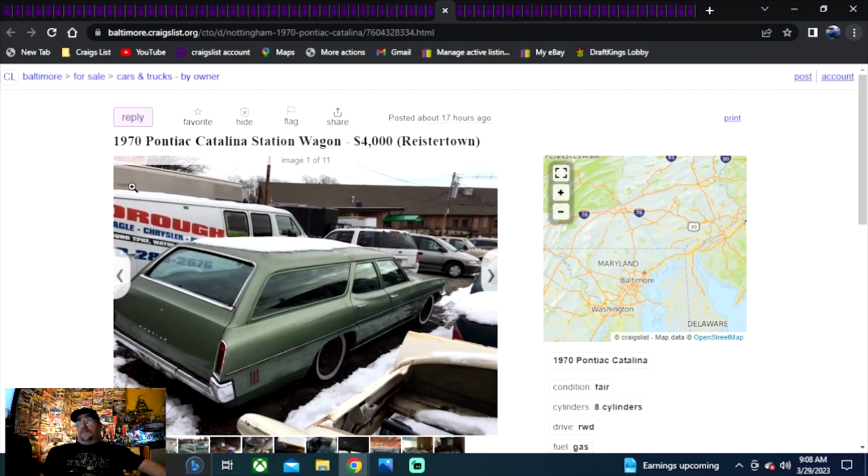It's going to be Baltimore, 1970 Pontiac Catalina station wagon. That's Satellite, 69, 68. Those used to be my favorite car, but they're not anymore, man. The B-body Mopar power, I tell you what, I don't care if I own another one again, ever. For the prices that they're bringing and people are wanting for them, I'd be too worried about somebody stealing my shit if I had one again.